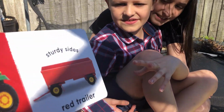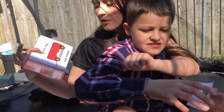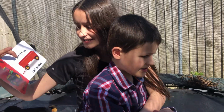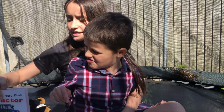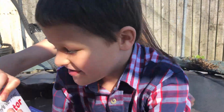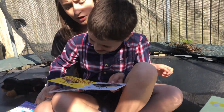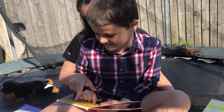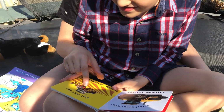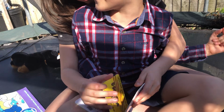Daddy. Look. Oh, it's a tractor. Tractor. Big tires, green tractor. Look. And then a really big tractor, blue tractor at the front. Yellow tractor. Brum, brum, brum. That one's a digger. Dig, dig, dig. Tractor digger. Tractor. Yeah, tractor.